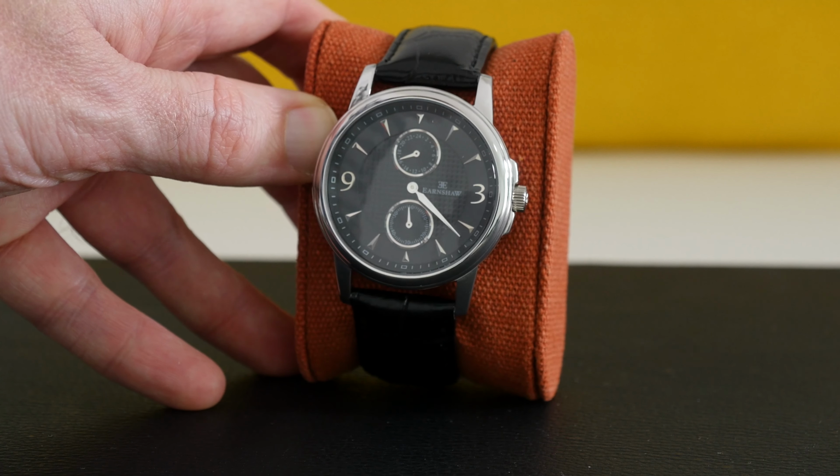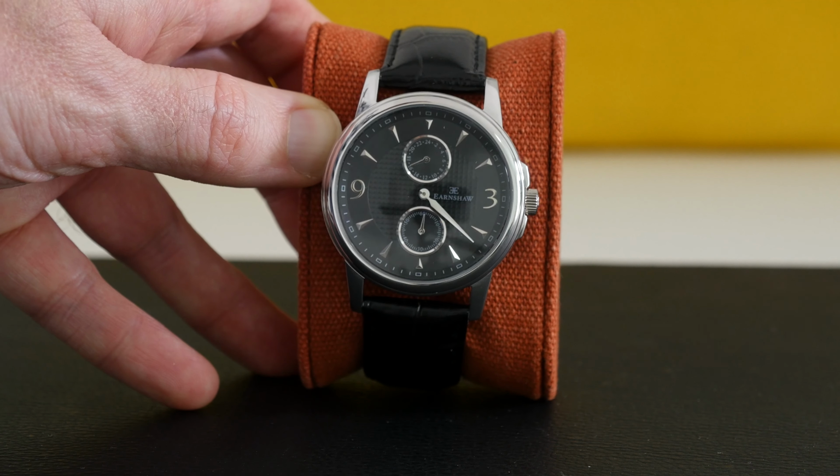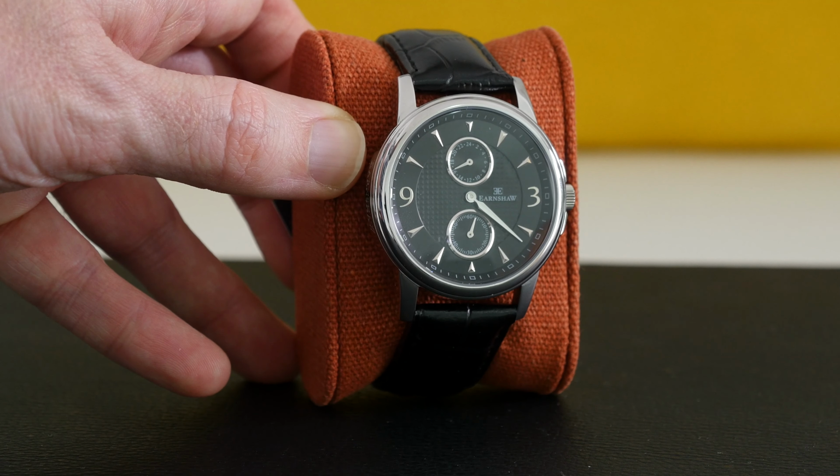And then I also showed you quite a lot of watches. I've got a few of the watches just here. I showed you this one. This is the Thomas Earnshaw Flinders, and this is a very classy looking watch. It's a dress watch, obviously, very suited to wearing with a suit.